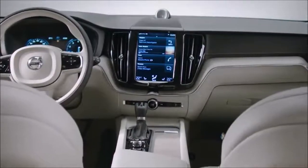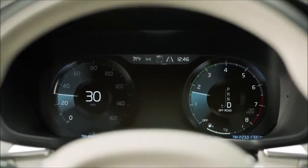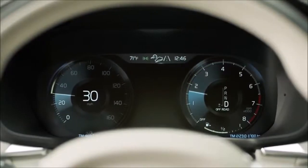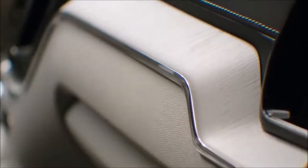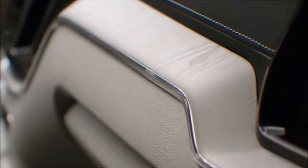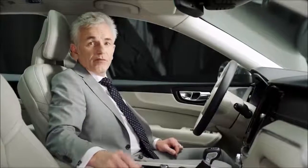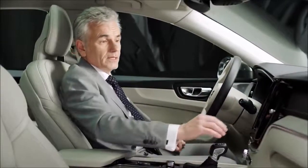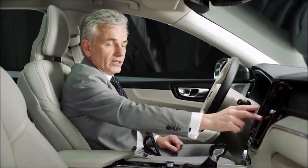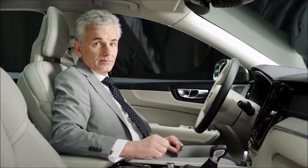The full graphic instrument cluster is 12.3 inches. And depending on selected driving mode, the information graphics adapts accordingly. The decor inlay is wood, inspired by the beautiful driftwood, shaped by nature. In the heart of the car, you have the beautiful and easy-to-use center stack display. Just swipe and touch to navigate through functions and apps.